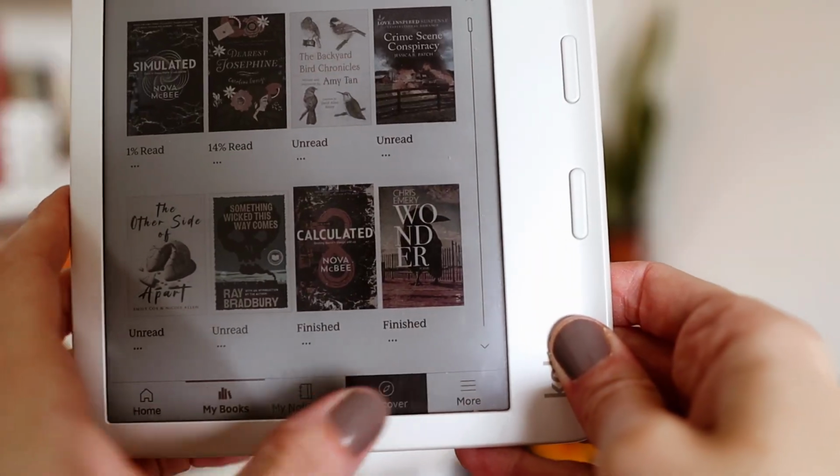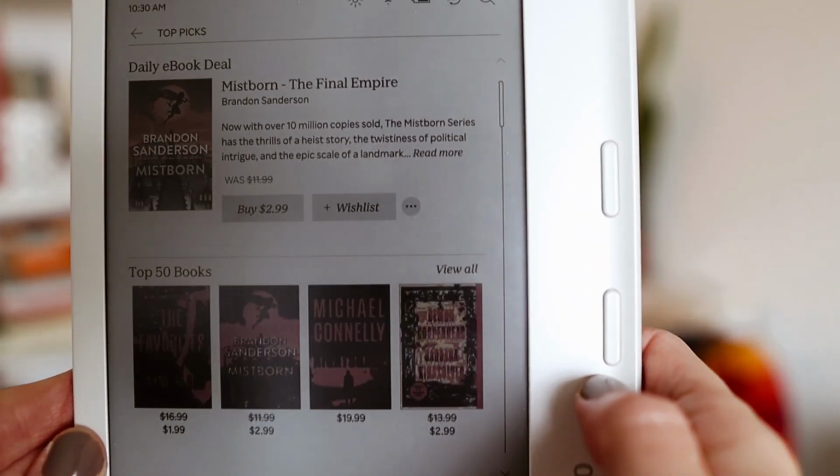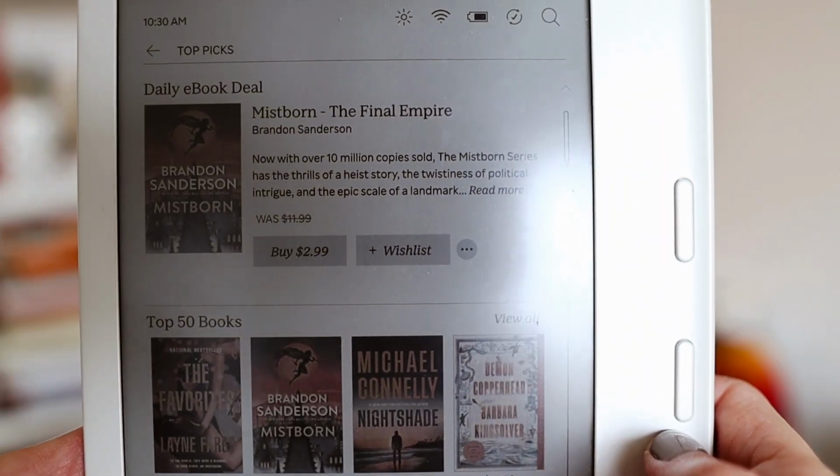The Kobo also has a really cool feature where you can go to the Discover tab and check out the book deal of the day. Sometimes it's a book that I'm not interested in, and sometimes it's one that I actually am, like Mistborn. I already own the ebook for this, but I love that you can get legitimate books for $2.99 or whatever the sale price might be. And it's not always an obscure book. From what I've seen, they're usually quite popular books. So that's great, and you can just see that within the Kobo.